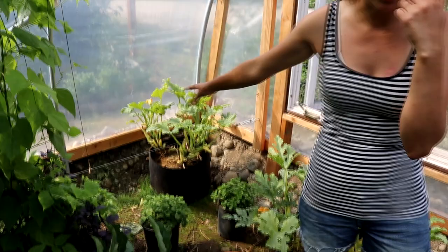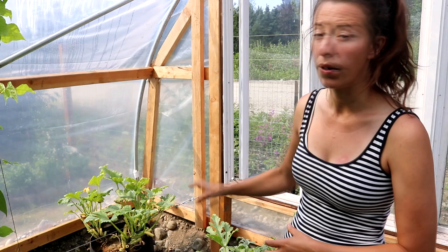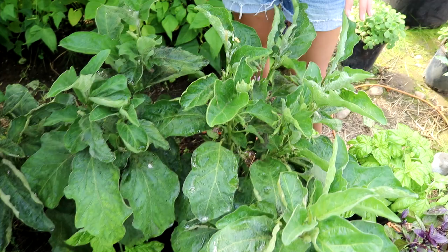The zucchini got hit the hardest behind me, and I think that's because they're on the south end of the greenhouse and they get the most sun. So if I don't have that shade cloth on a hot day, these plants will wilt because they are in pots. I went ahead and pruned them back. They're starting to regrow and they look a little better, but those did get aphids, and our eggplants, if you remember, also had aphids. They look really good and they are starting to set more fruit.